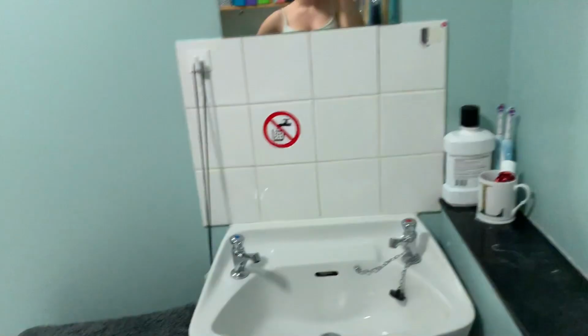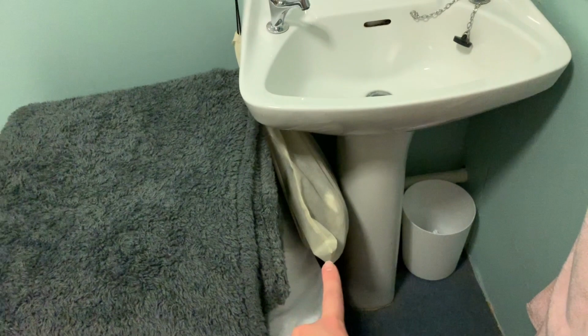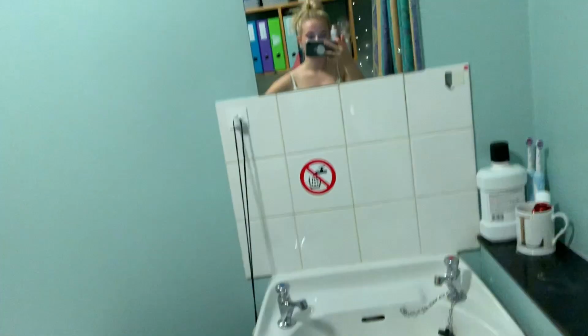But also, on the side of my sink, I have this, which is just my wash bag. Basically, I don't put all my washing in here. I just put underwear in there because I wash that at home, whereas the rest of my clothes I wash at school. So yes, that's just a bag of my dirty underwear.